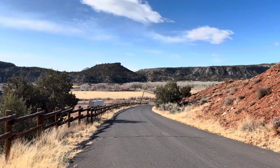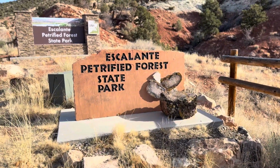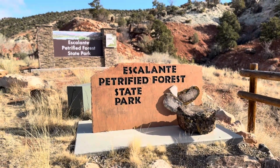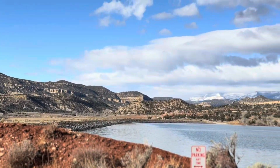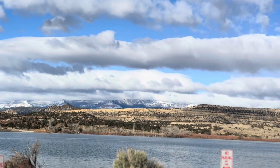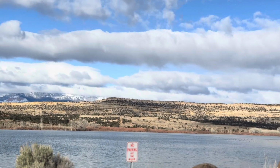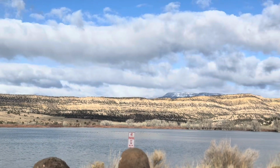This is the entrance road coming into Escalante Petrified Forest State Park. As you're coming in, there's a sign that says no national park passes accepted. I think people must assume because this is in Utah, just completely surrounded by national parks, that this would also accept those passes. But I think the day use fees are pretty reasonable.